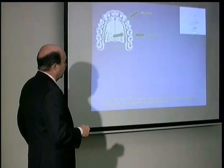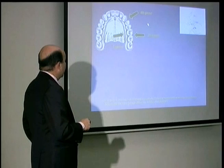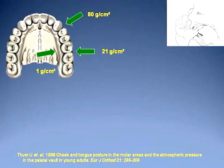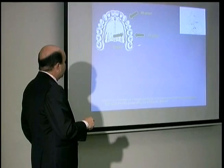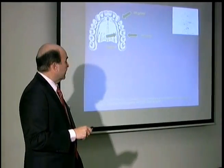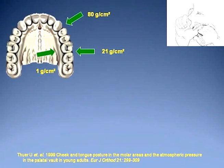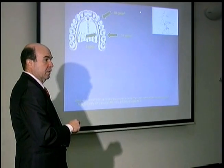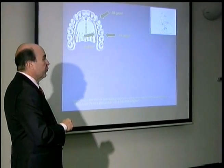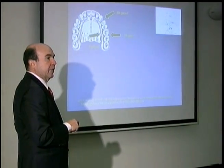But what happens if the patient starts with some habits? We are going to have forces changing from the outside. So the buccinator, which is the muscle of the cheeks, and the orbicularis oris, which is the muscle of the lips, are going to increase the force. And then I remove the tongue from the palate. So basically what I am creating is narrowing of the maxilla.